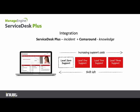In ComAround, the knowledge base, there we already have so much pre-stuffed knowledge. So can we merge or use both of these two together? It will reduce the support tickets. So why shouldn't we do that?